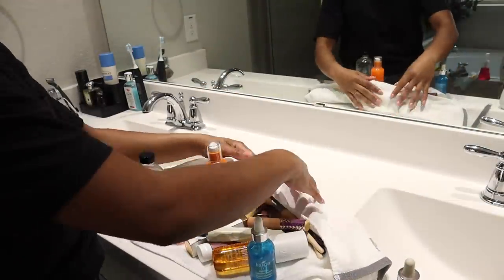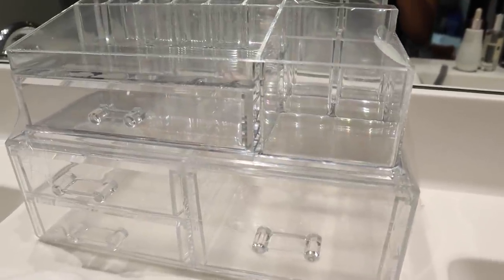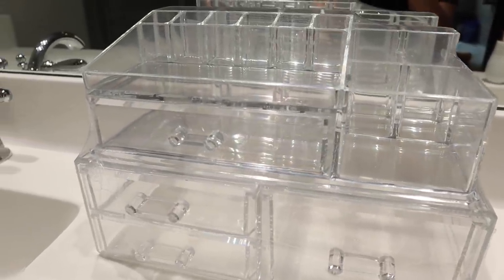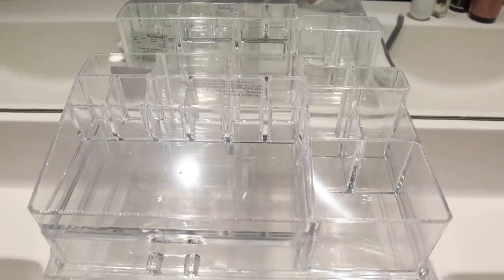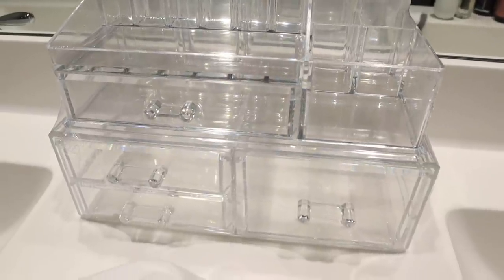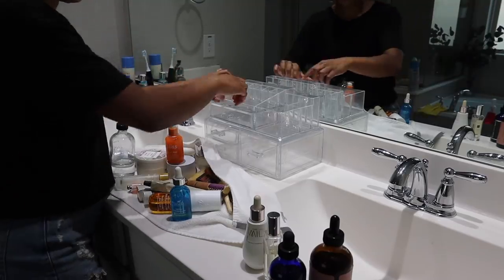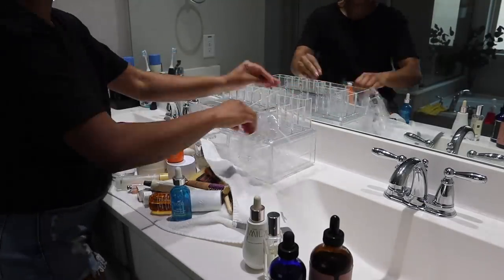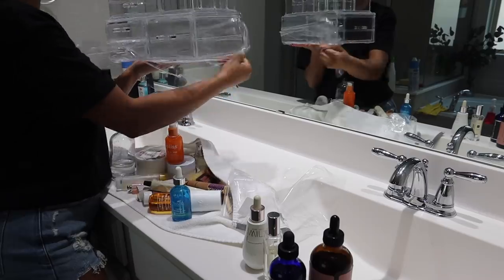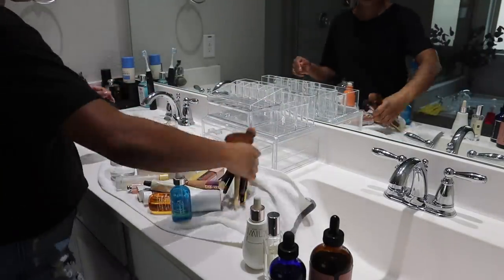So I need something with a little bit more space, something that's a little bit prettier. Found this one at Home Goods for $24.99. The top is removable, which is nice, but I'm gonna keep it just like this for now. Everything that's going into this organizer is my everyday skincare, makeup products. So I'm just gonna rearrange everything in a way that it makes sense to me. I'm also dying to reorganize underneath our sink in here, but that'll be in a different video.